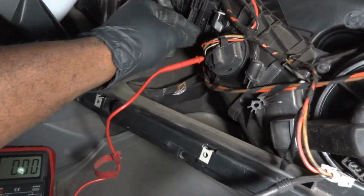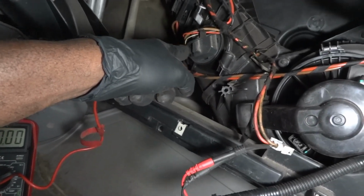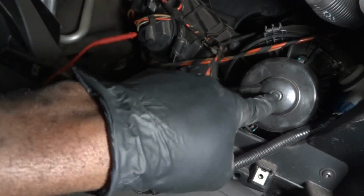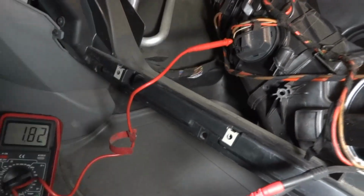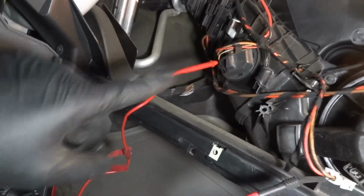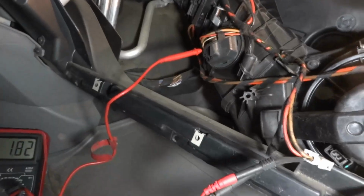Okay. So basically what's happening is that the regulator is sending voltage on this wire all the time, which is triggering itself to send power to the blower to run it all the time. So on a good regulator with the key off, we shouldn't have voltage on this control wire. Voltage should only be on this control wire when we are turning the blower on with the switch. All right, so this over here is a symptom of a shorted blower regulator.